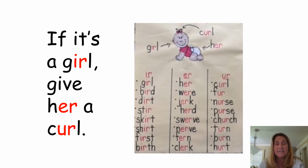And we can look at this anchor chart. The anchor chart says if it's a girl, IR says give her, ER says a curl, and UR says the same. So you can look at the chart, you can go through, and you can read those words. And the more you read and the more you write, the more likely you are to remember the spellings.